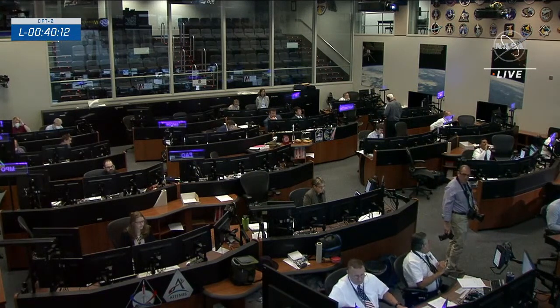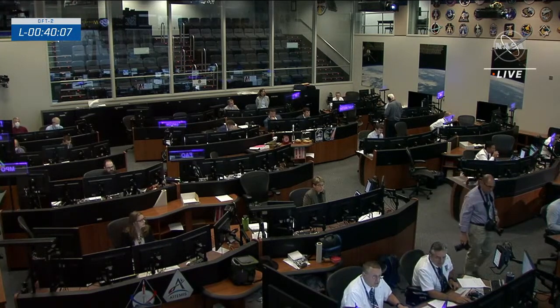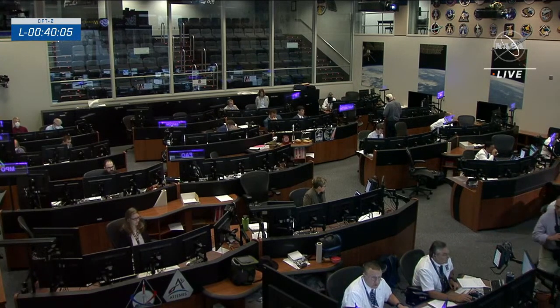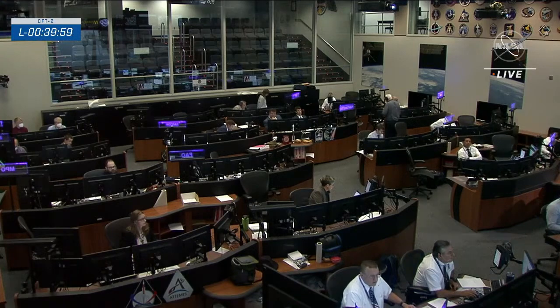Here in the control room behind us, we've got console operators monitoring all their systems. Immediately behind us, we've got our GNC and propulsion subsystem operators. The team really seems to be in good spirits. It's been a relatively clean countdown. And so far, it's been pretty quiet, and we're really looking forward to launch.